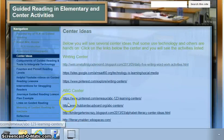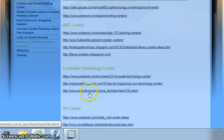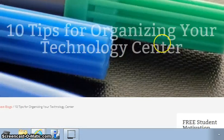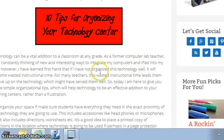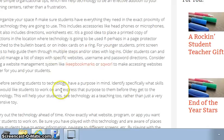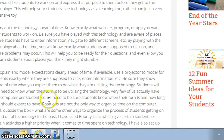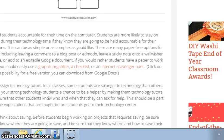So then we'll go back to my centers, and under computers, there is this website right here that talks about 10 tips for organizing technology in your technology centers, because my class is first grade, so you've got to get the kids organized, knowing what they're doing, trying out technology ahead of time, explaining what you want them to do, and then give them a chance to actually go ahead and do that. And it even talks about assigning technology tutors, which I said, some of my higher kids I've assigned to help out. And then think about saving whatever the kids are working on. Ask them to save their work.